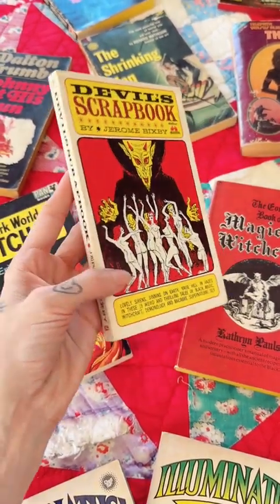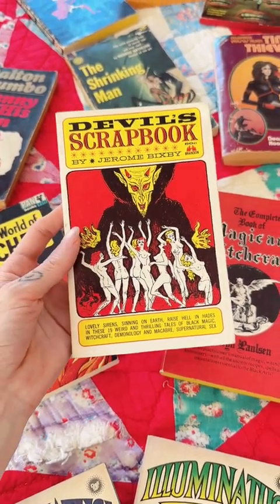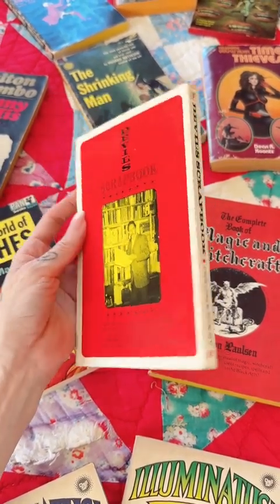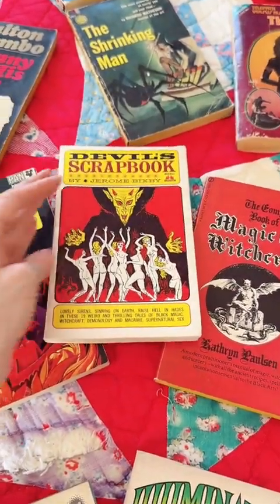This one in particular, my freaking awesome friend helped me cut a really, really good deal to get this. I really wanted it, and I came back to the show to get this book specifically, so I'm so happy he was able to help me. It's a really rare collection of short stories by Jerome Bixby, published by Brandon House. Super, super rare cult book.